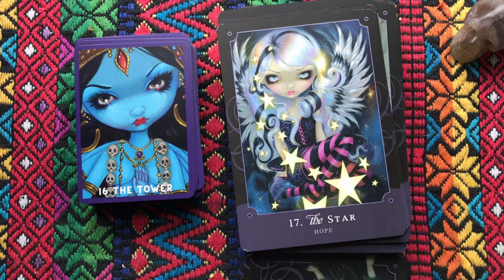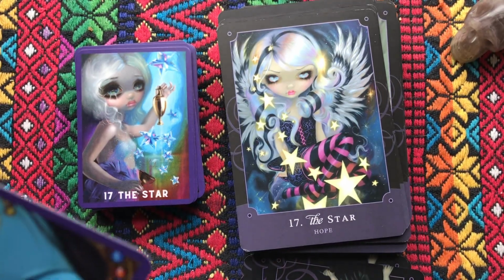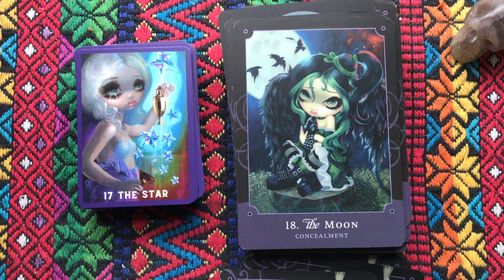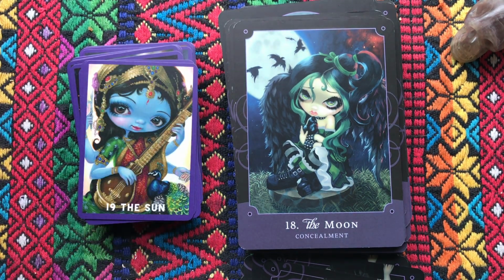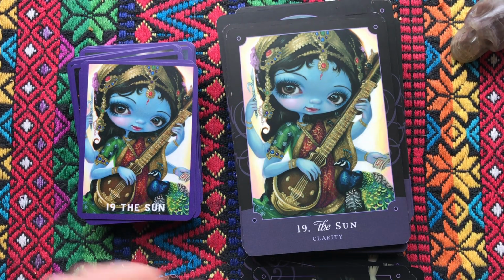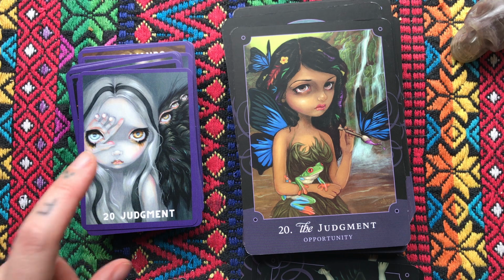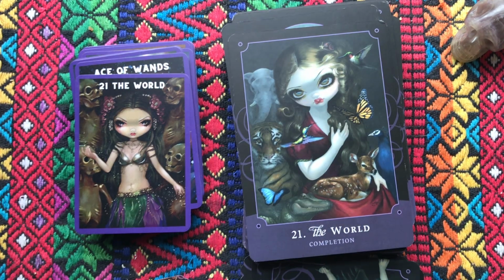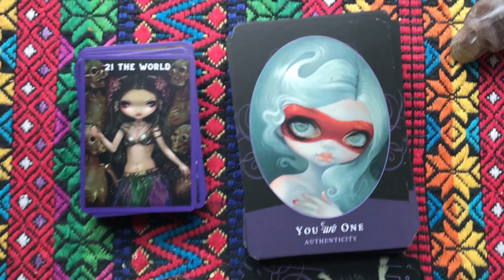Interesting. I like the Kali or Hindu goddess, likely Kali, for the Tower. This one's really good. This one's the Sun. Very nice. What? Julie, you did such a good job.